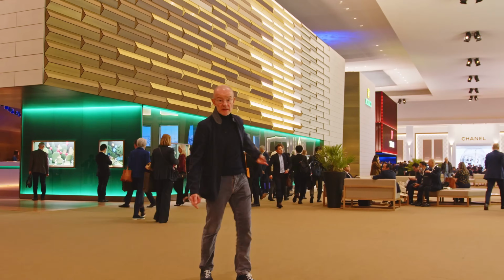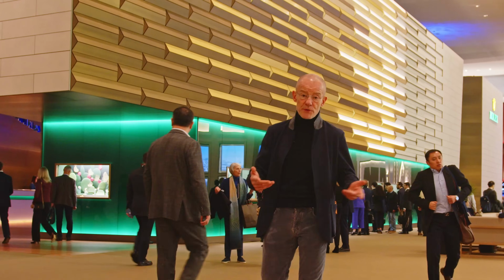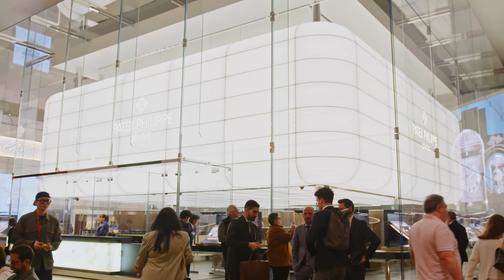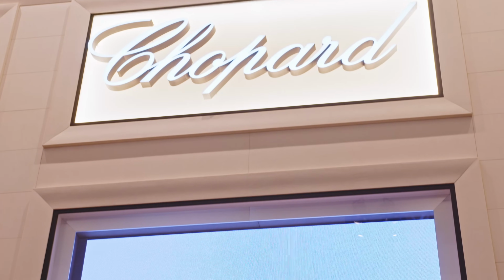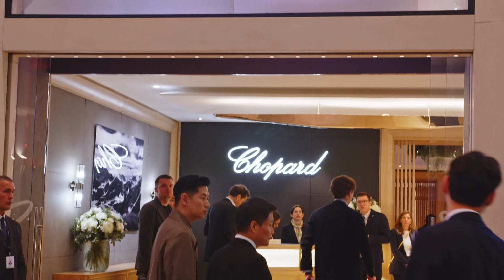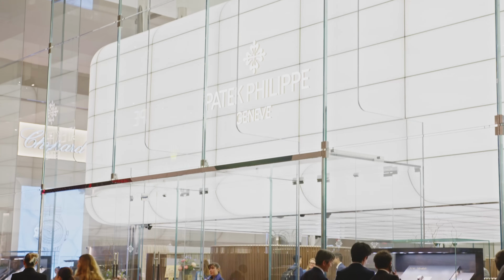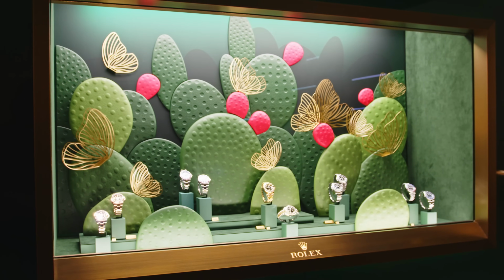So behind me, if you once have been in Basel and if you visited Basel World, you probably remember this booth and also the booth of Patek Philippe. These booths here, it's Patek Philippe, it's Rolex, it's Tudor and Chopard, are the ones we already saw at Basel World. They are rebuilt here. They are the same stands, booths. They dismantled them, they kept them in a storage, and when everything was redecided, the brands decided to come also here to Watches and Wonders. So they rebuilt those, and they do showcase the novelties, of course.